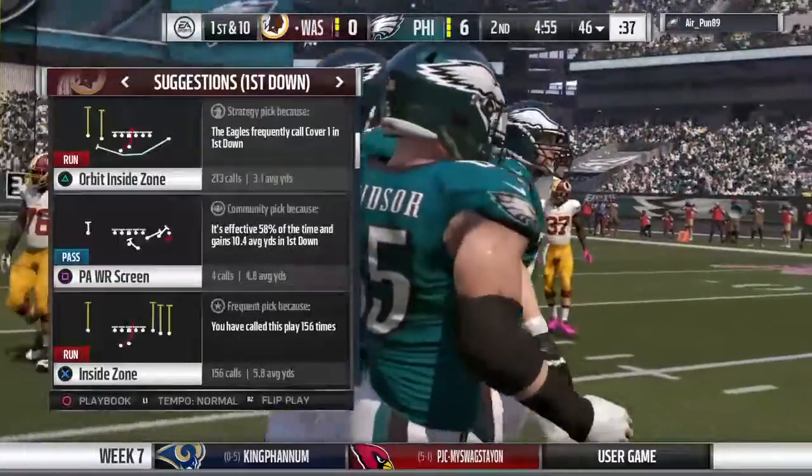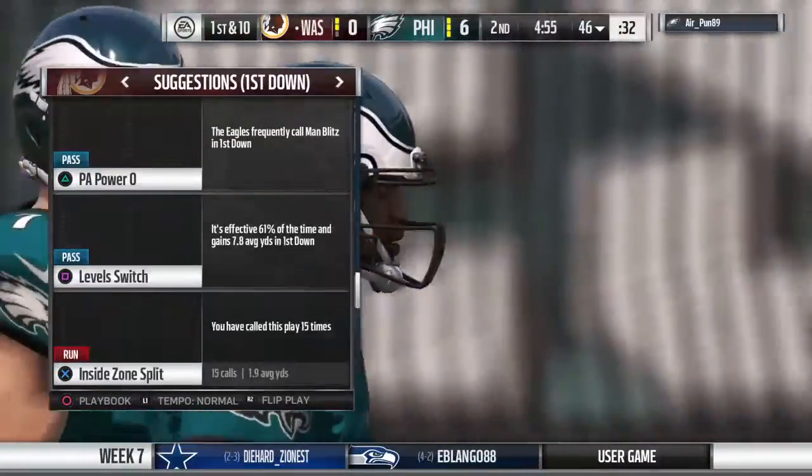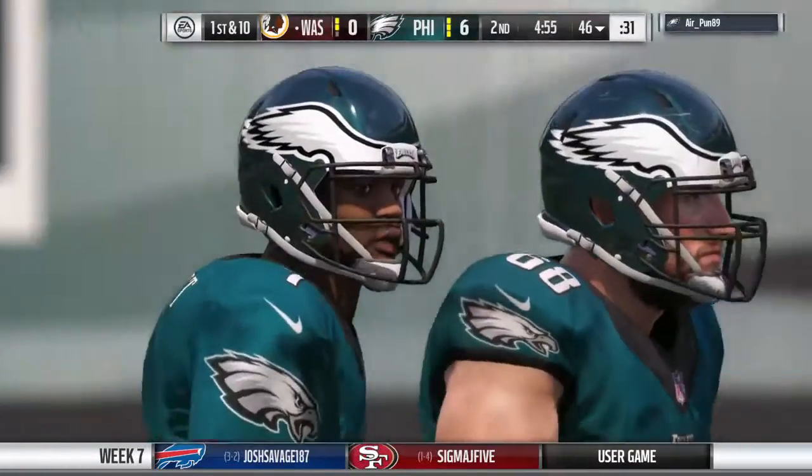Unfortunately, it ended in a big drop. Everything looked good. Good snap, good hold. Sometimes, though, the ball just doesn't want to go where you want it. And this one winds up no good.